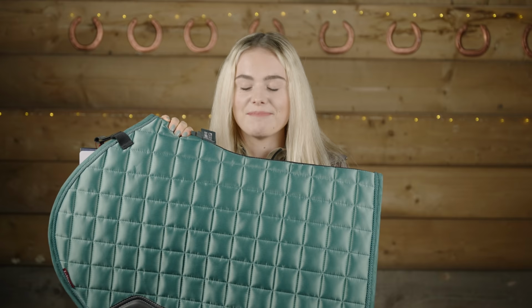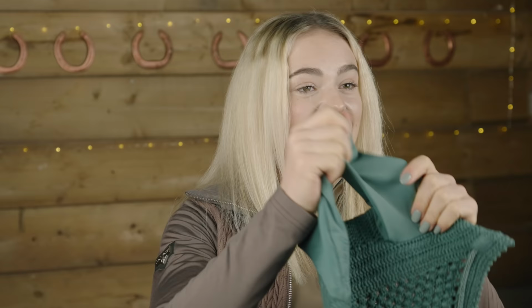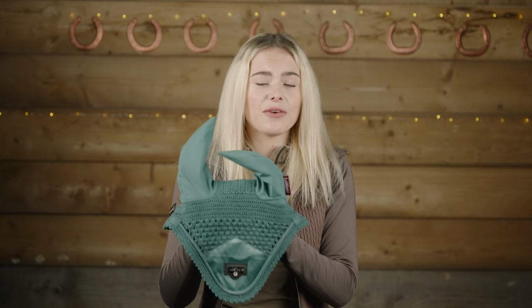So next for horsewear, we have the matching fly veil. I love how the ears are really stretchy as well. And also, again, we've got the Loire one, so it's got the nice satin, and I feel like this matchy-matchy colour will go with absolutely every single horse coat colour. I think it would actually look really nice on chestnuts, beige, any colour. I think this will look absolutely stunning.